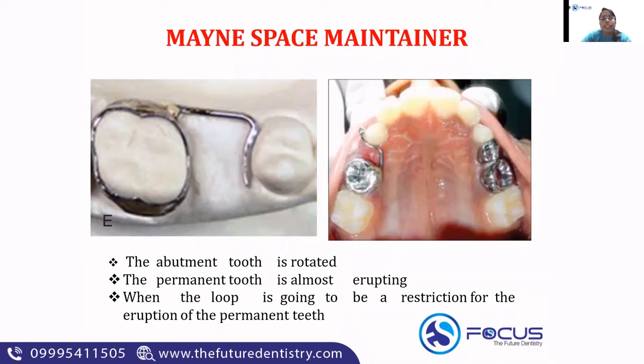So if you get a picture like this in your NEET exam, don't write it as a band and loop space maintainer. It is a modification of the band and loop, that is, it is a Nance space maintainer. It is a band and loop space maintainer in which the loop is halved.